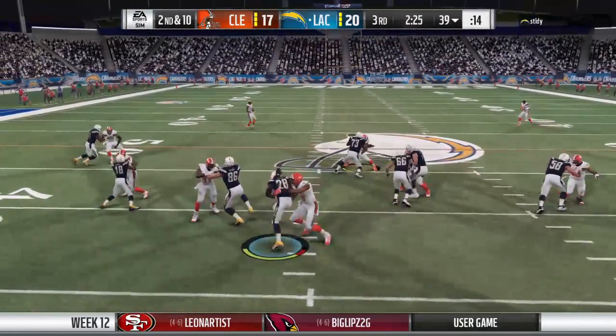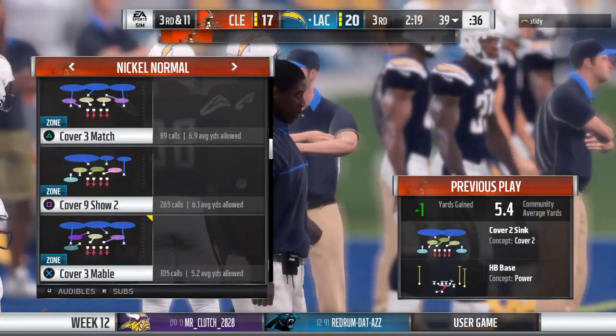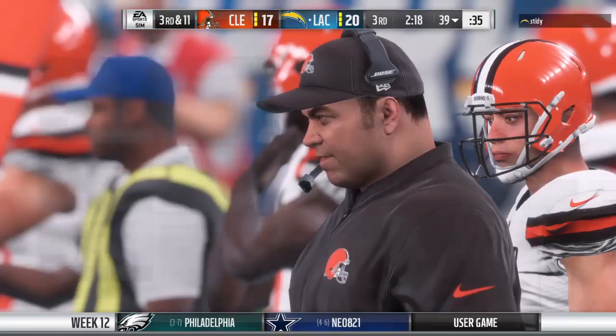Here we go. This is Gordon as they go to him again. And maybe a measure of revenge there. He's had his way in this one, but this time they get him behind the line. It'll be a loss of a yard, and that'll bring up a 3rd and 11 situation.